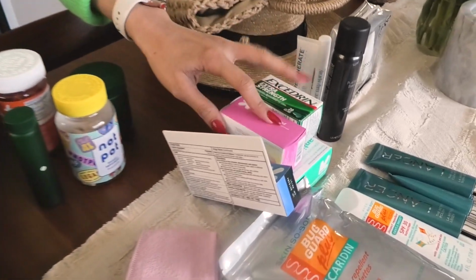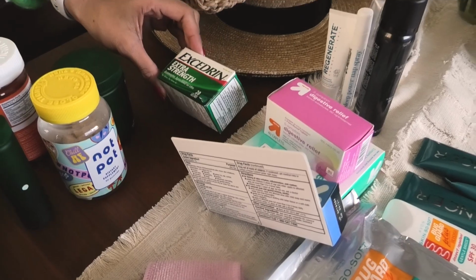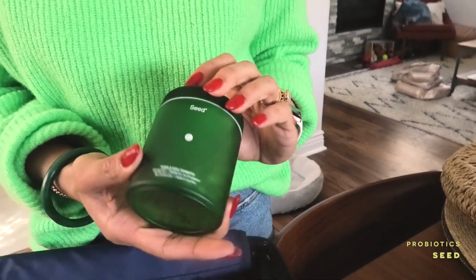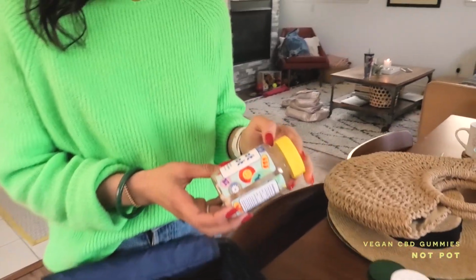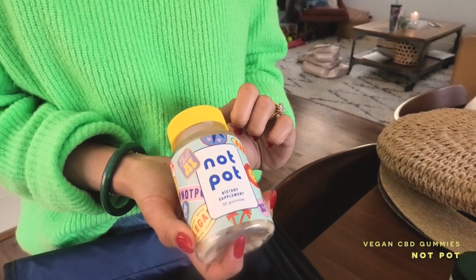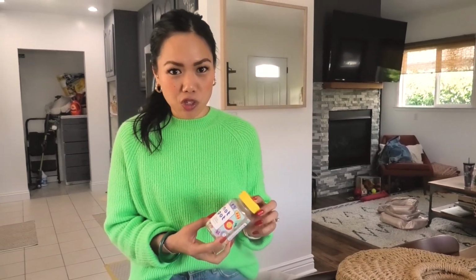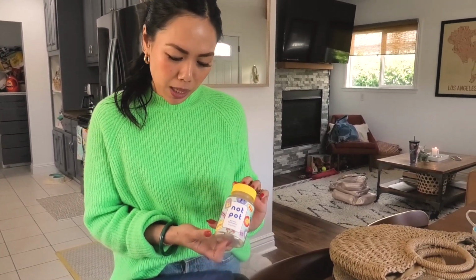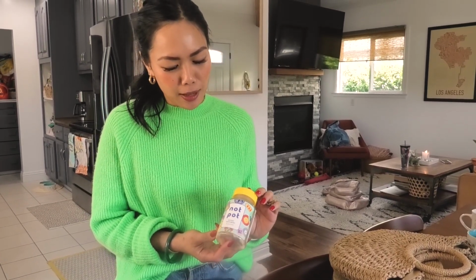All of the tummy medicines in case you eat something that doesn't agree with you. Probiotics. This is from a really great brand called Seed. It's a prebiotic and a probiotic. Not Pot is a CBD gummy brand. And this is just great because I'm obviously gonna have jet lag and it's gonna be hard for me to fall asleep, so I'm gonna bring a few of these to help me. And then also one on the plane in case I get anxious from flying.